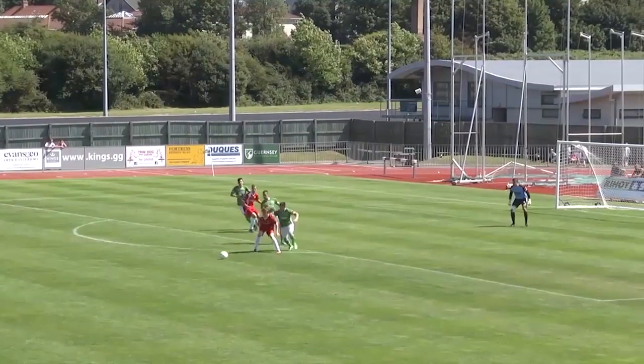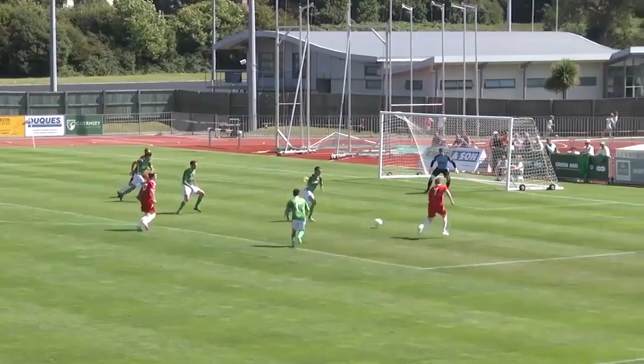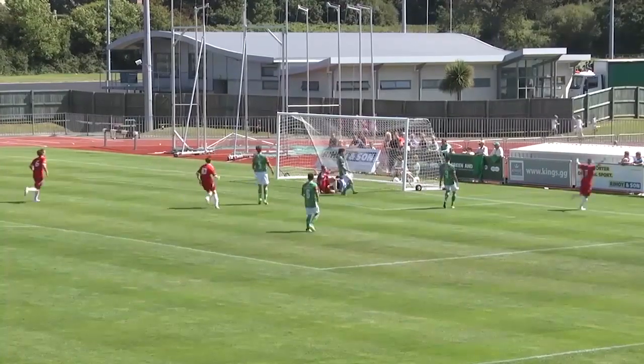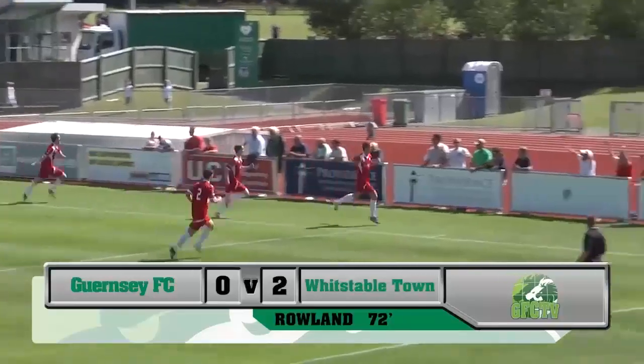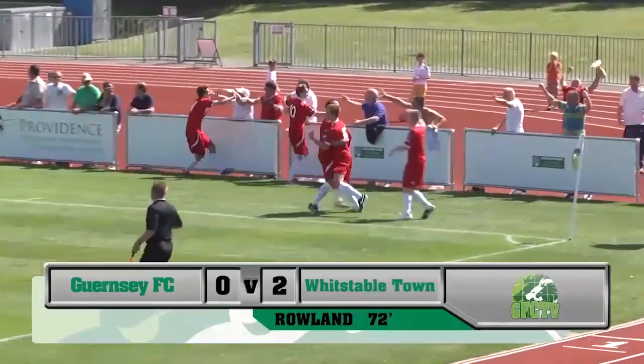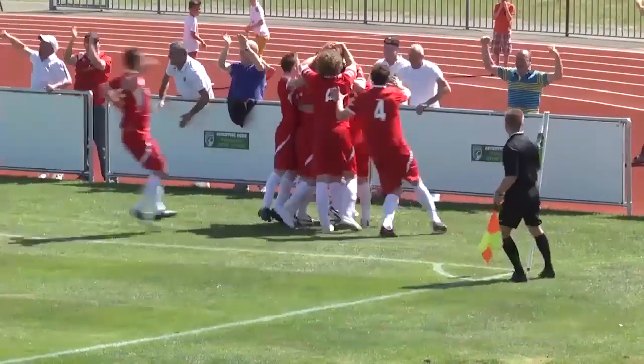And a worry now as Whitstable come forward, ball laid back to Hurd. 1-2 on the edge of the box. Hurd takes a shot and it's gone in. Hurd crosses the ball and it's picked up and turned into the net by the substitute, number 16, Kane Rowland.